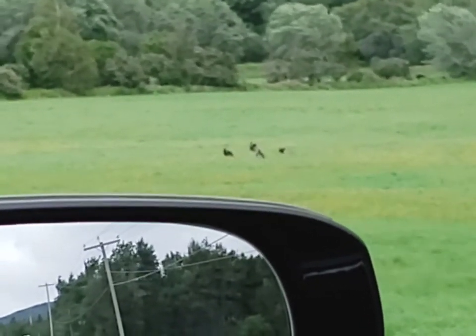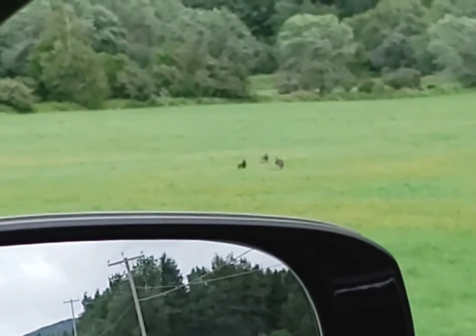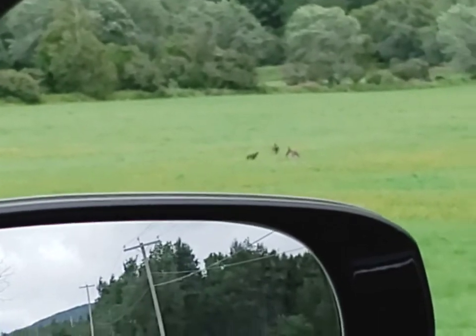But the turkeys keep coming back year after year, so they're in good shape. They're in good hands.